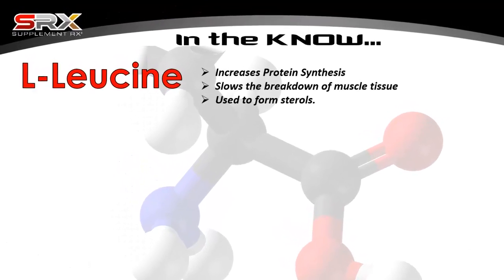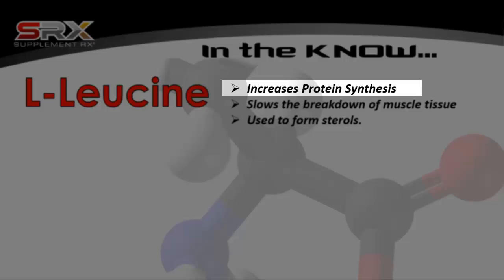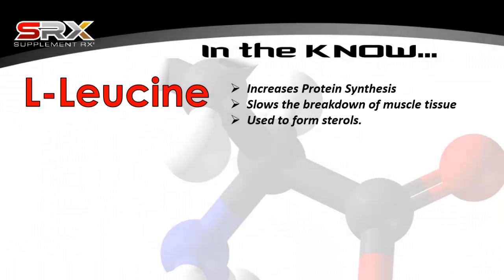Why it's so popular is because it has the greatest effect on protein synthesis, and it's not even close. Now, what protein synthesis is, the coding process of how protein is put together in the cell. Now, that is key for slowing down the breakdown of muscle tissue, but also building up muscle tissue. When leucine levels are low, there's not enough to tell the body that there's a sufficient amount of dietary protein to build up. That's why leucine is so popular.